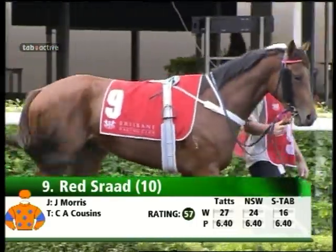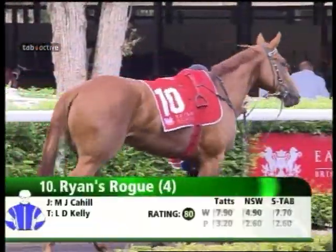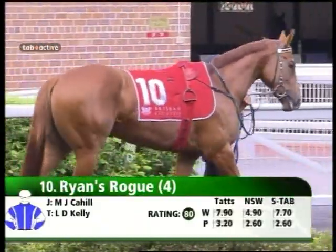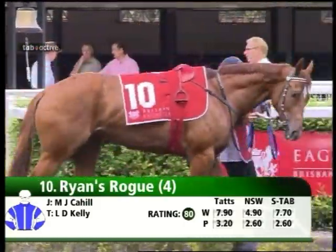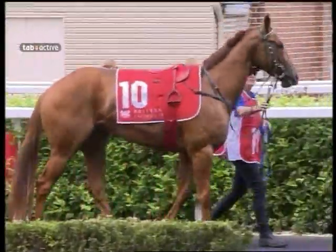Ryan's Rogue. Now, this is right in the market here. Lovely filly by Falvalon out of a Brave Warrior mare. It's had two trials, drawn nicely. A very, very nice walking sort of a filly, as you can see around the back. She's probably on type and presentation the pick in the yard. Look at the size of her.